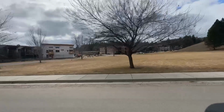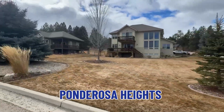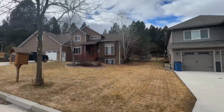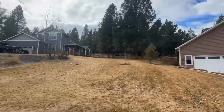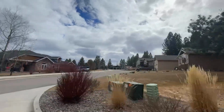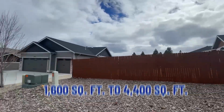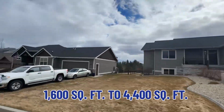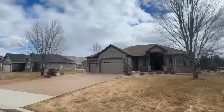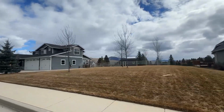So the development we are now coming into is called Ponderosa Heights. These homes are on approximately 1/3 of an acre, and they tend to be quite large for the most part, but they do range in size. The first homes were built in this subdivision in about 2007, so it's relatively new, with homes being built as late as 2023. The homes range in size from 1,600 square feet on up to over 4,400. And there is one currently pending for $1.295 million, or $290 a square foot, which is actually quite reasonable for new construction.